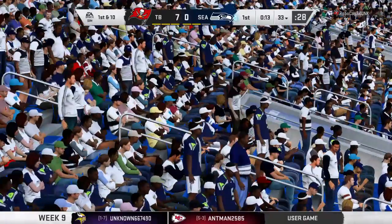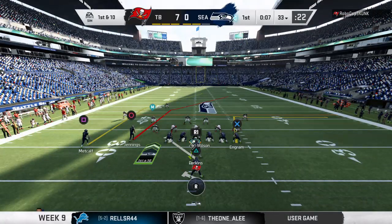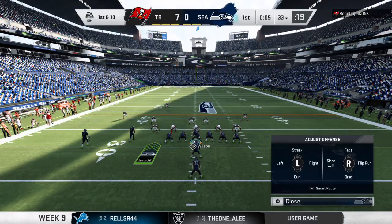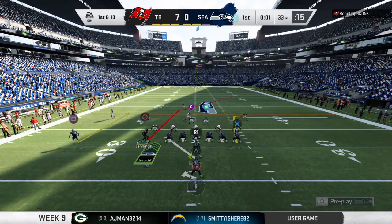Check Mike 54. Mike 54. Let's get it together, defense. Let's get it. Good, guys. 4 down, 4 down.